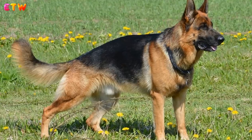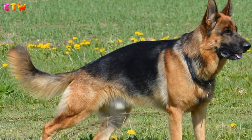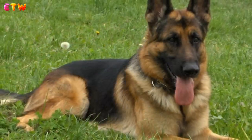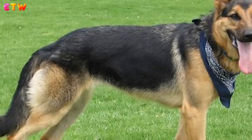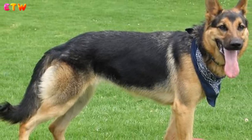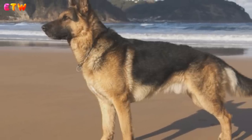They come in different colors, too, like black and tan saddle, bicolor, solid black, sable, and solid white. The pigment of American Show Line German Shepherds' coats is typically lighter than European GSDs. Cream, light tan, and silver are more common than the tan and red coats of German Show Lines and Working Lines. This type of German Shepherd is generally more laid back.